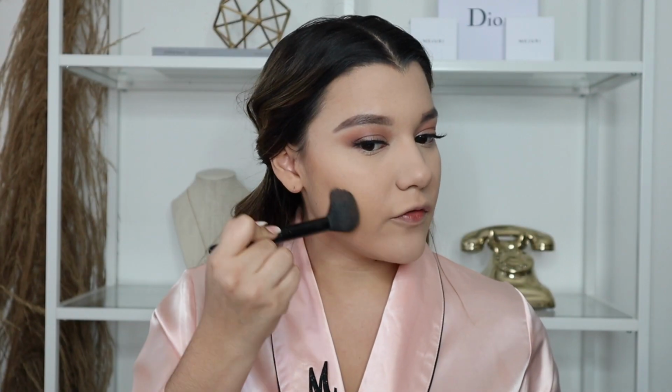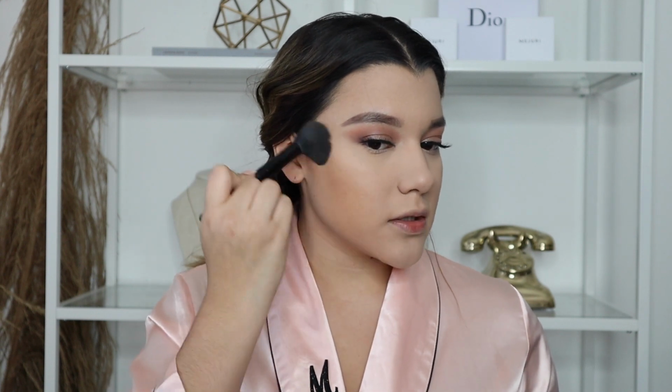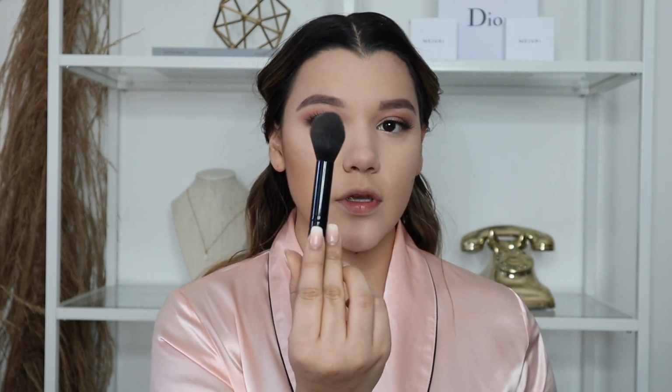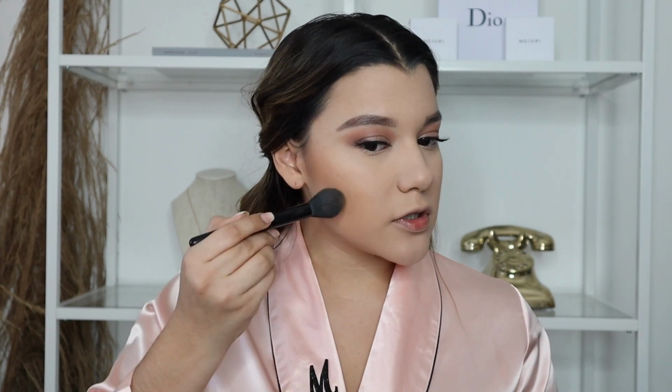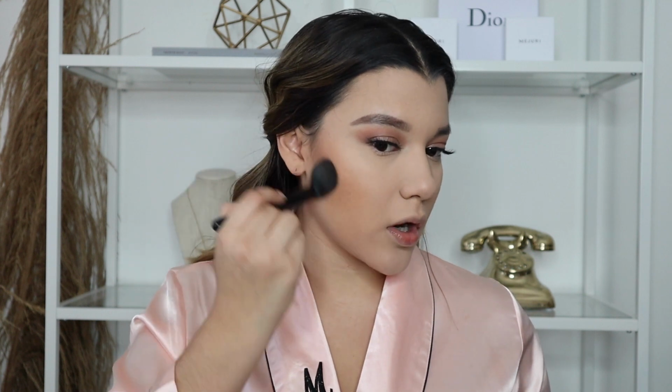My nose is looking bomb. So I'm gonna go in with the bronzer. I'm gonna be using my Hoola Benefit bronzer. This brush that I'm using is by e.l.f. It's actually their highlighting brush. And I like to use it to bronze up just because of the shape. It's like a dome shape, so it's perfect to get into that crevice that you want to bronze / contour.